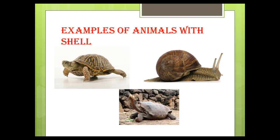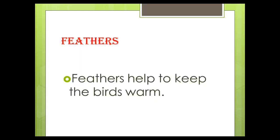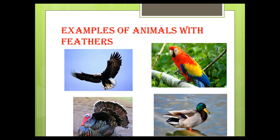I'm sure you did. Okay, our next group that we're going to look at are animals with body covering that has feathers. Feathers help to keep the birds warm. Now look at these animals that are there and see if you know any of them. There's an eagle, a parrot, a turkey, and a duck. All these animals are covered with feathers.